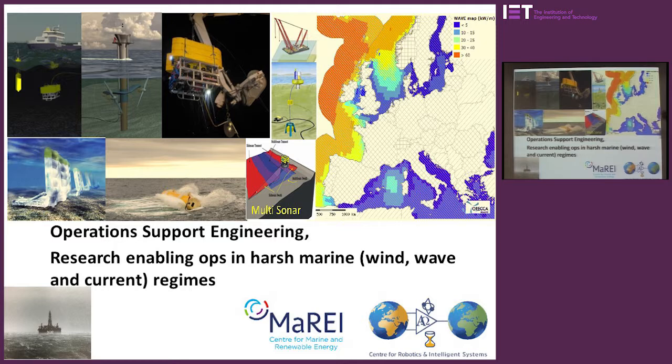Okay, so a lot of the focus is operation support engineering, so research enabling operations in the harsh marine wind, wave and current regimes. Within MARAI, we're funded to do this support and engineering development for renewable energy, be that wave, wind and tidal. Wave and tidal aren't really commercial, but offshore wind is very much commercial. But just a little look at wave.